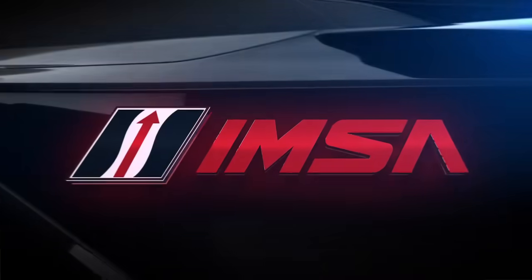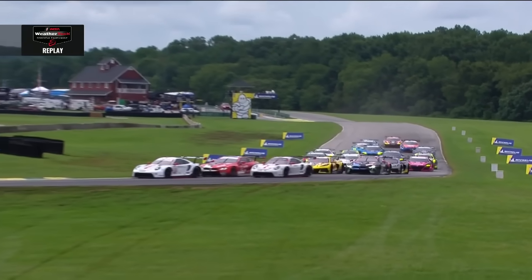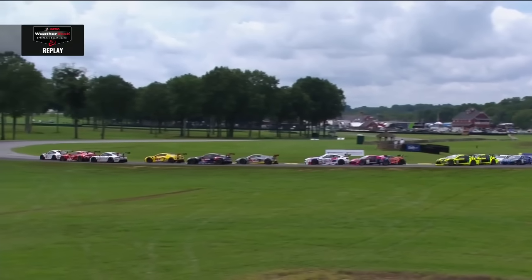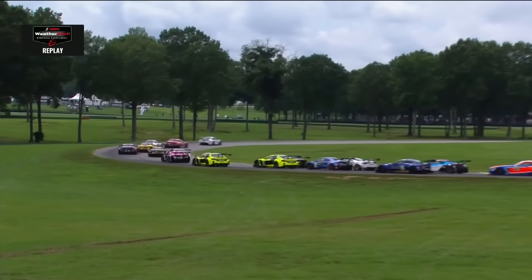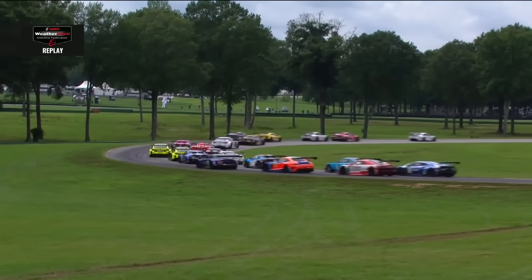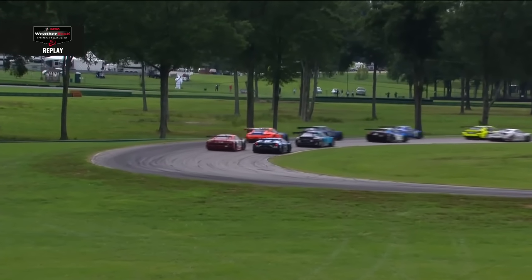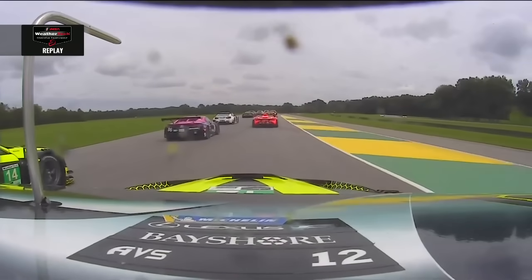Just an opportunity, Jeremy, for us to catch our breath and maybe see what went on behind the GT Le Mans cars. There were 3 wide as the BMW had taken the lead. Robbie Foley for Turner Motorsport. Where does the bit of carbon fibre come flying off? I've got to be honest, didn't see it in the opening run to the first corner.